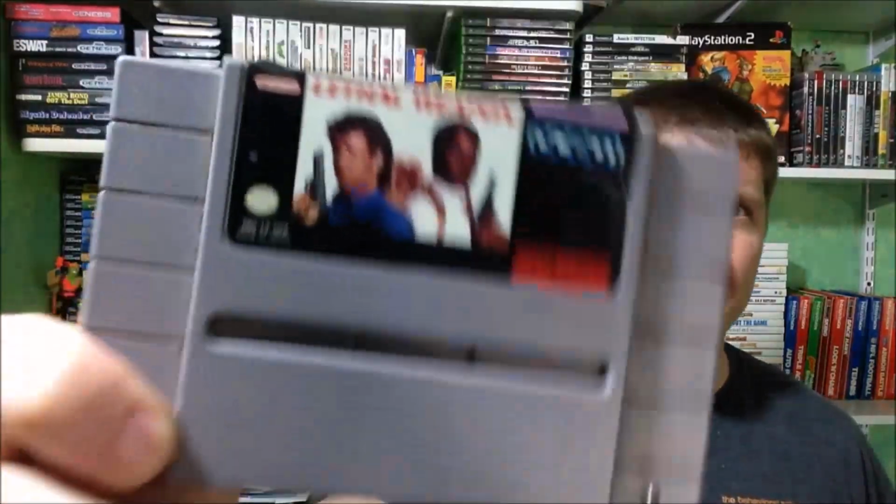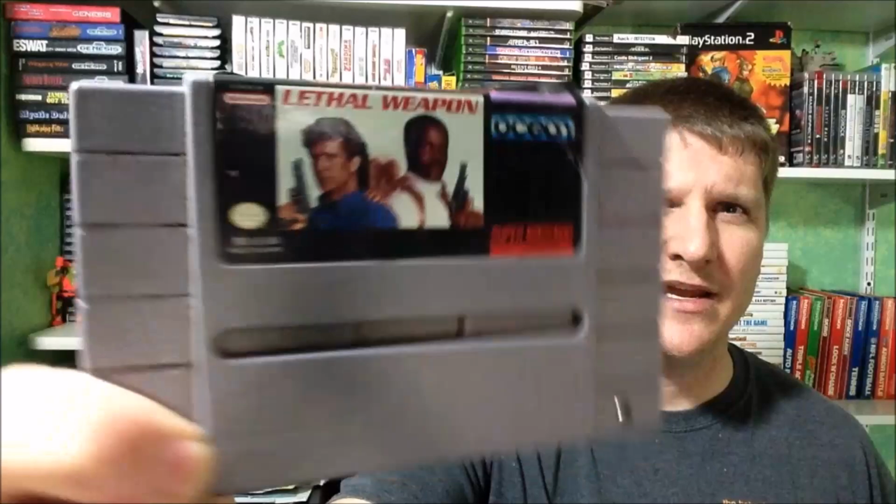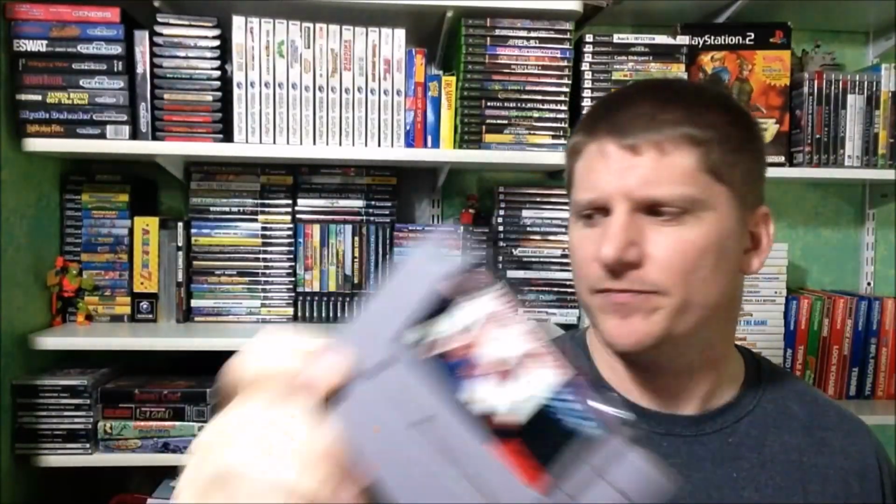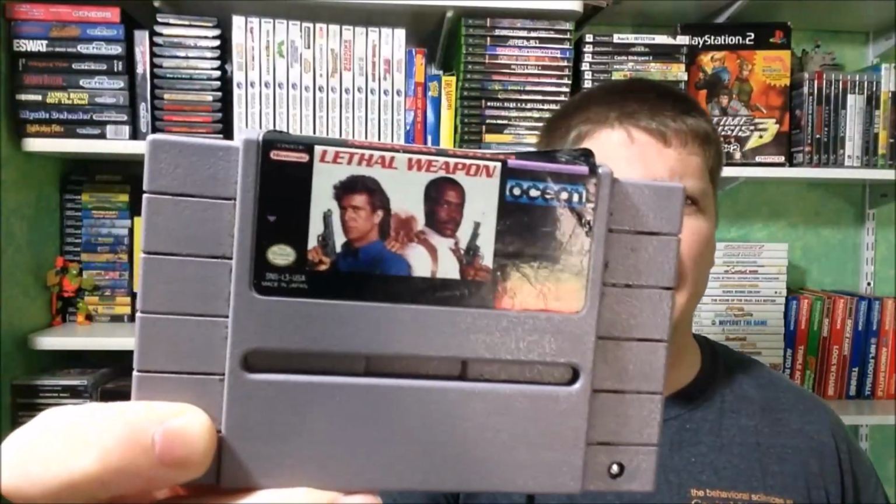Looking through their Super Nintendo games. Now, their entire lot of Super Nintendo games look like a bag of hot garbage. One title kind of caught my eye because it's on Netflix right now. But for $4, I picked up Lethal Weapon. It's dirty as hell, and the label is coming up, but I think we can clean that up and get that label down. But for $4, I haven't picked up a decent Super Nintendo title in a while. Like I said, guys, I was getting desperate.